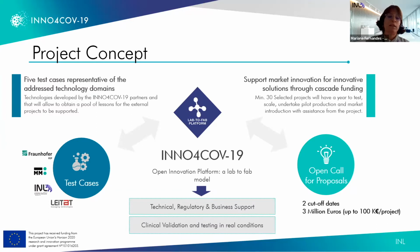Our idea is then, after all of this process, that we are able to have this one shop for all, let's say, that you can come to us and you will find technical, regulatory, and business support, and also the tools that you need to ensure the clinical validation and testing of your technologies in real conditions.